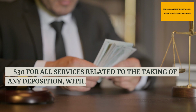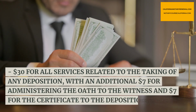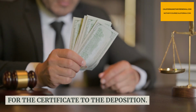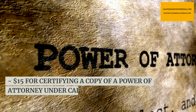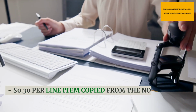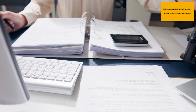$30 for all services related to the taking of any deposition, with an additional $7 for administering the oath to the witness and $7 for the certificate to the deposition. $15 for certifying a copy of a power of attorney under California Probate Code Section 4307. $0.30 per line item copied from the notary public's journal.